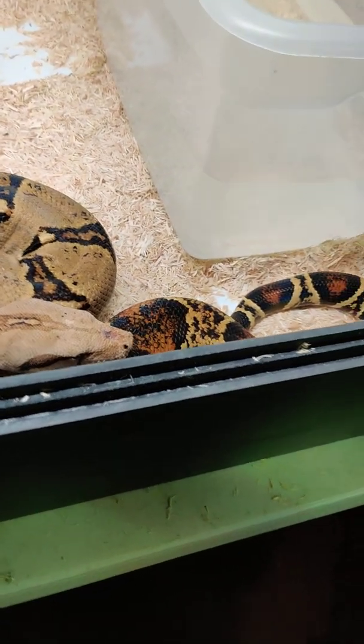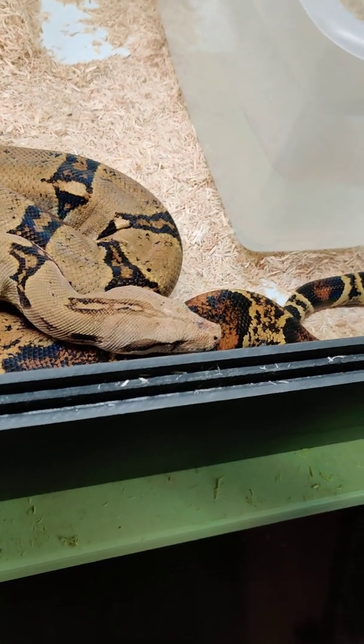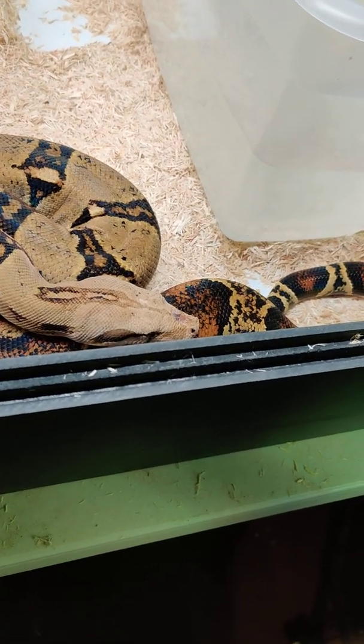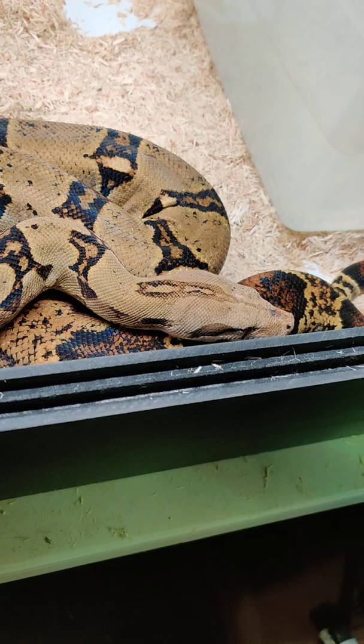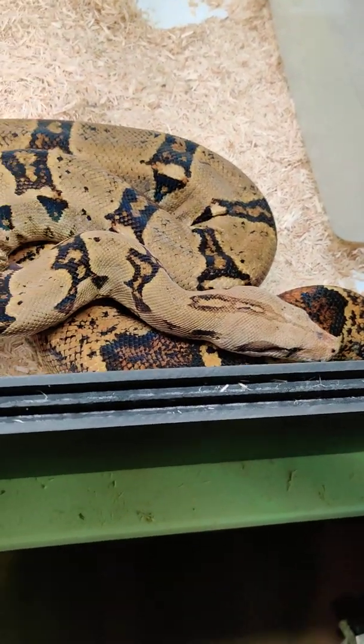If we did have to feed any of our snakes live, or if we were going to, I would not take a video of it, just because there are people out there who don't like that, and it's pretty obvious what it's going to be like. It's going to be a snake grabbing onto a rat and eating it. I think everybody can imagine that in their heads.